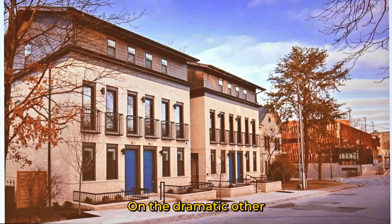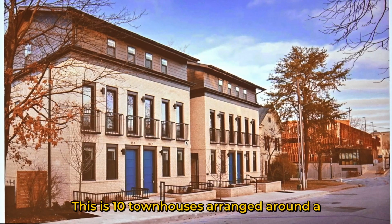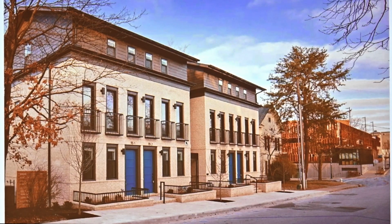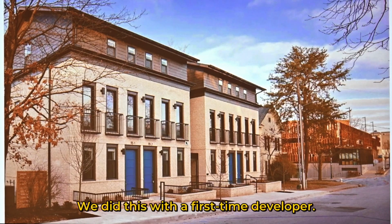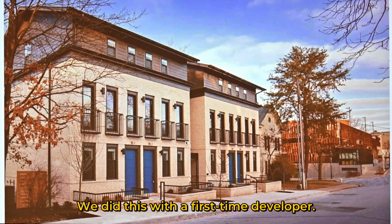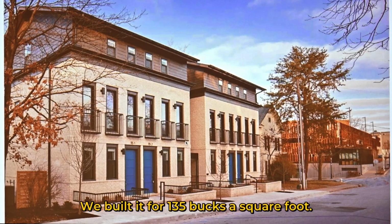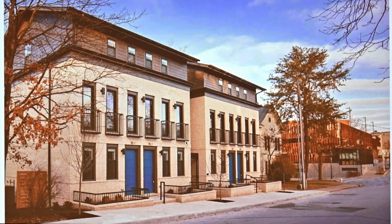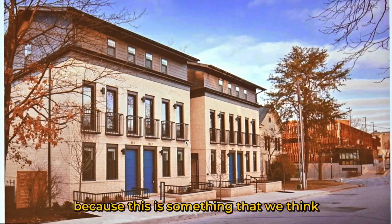On the dramatic other end of the scale spectrum, this is a project just a couple blocks away here in Fayetteville. This is 10 townhouses arranged around a courtyard on a quarter-acre lot. This is a wood frame building. We did this with a first-time developer. We're really proud of this, by the way. We built it for $135 a square foot. It's stumbling distance from Dixon Street. And we're going to talk more about projects like this as we go, because this is something that we think is really important.